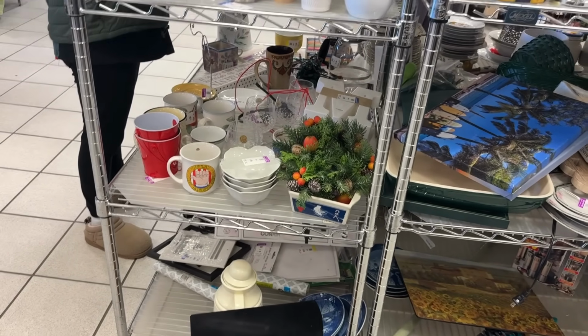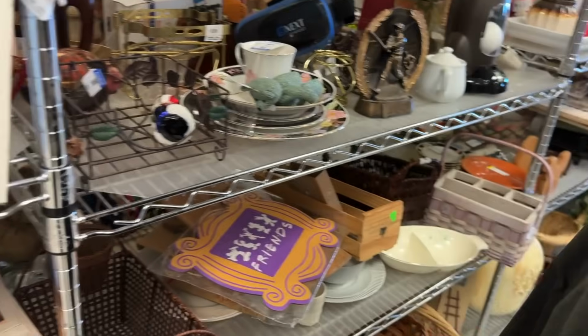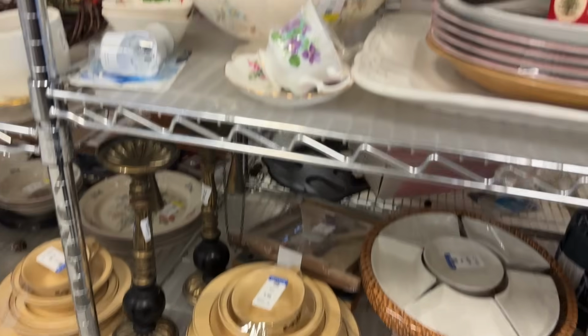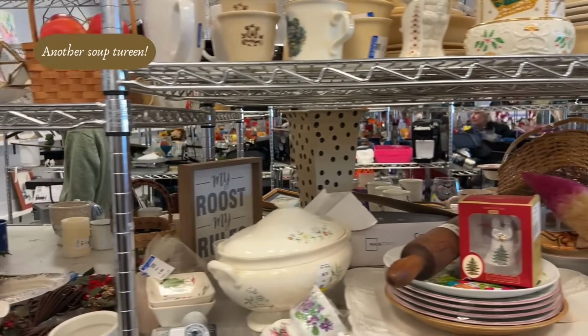I always stop for candles, but I haven't had much luck lately. Ed found a candle from Bath and Body Works, but it's a food smell, which I don't really like. In general, I like florals, woodsy, citrusy, and clean smells. But we've been striking out this winter, and I thought for sure I'd find some balsam scented candles this time of year.